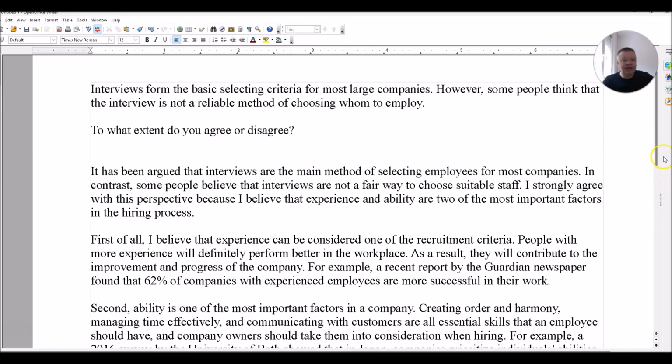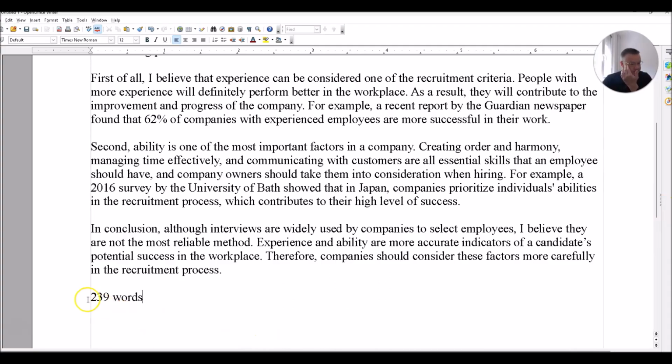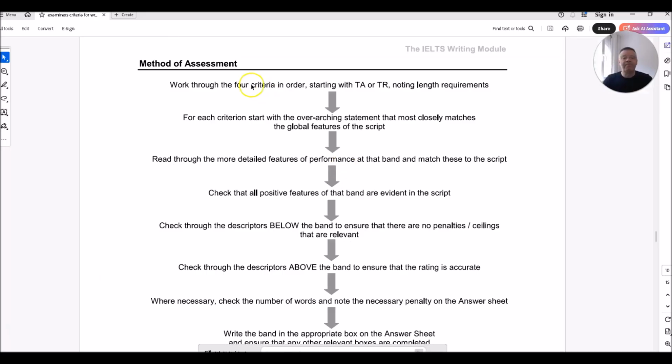That was my example. Now, first things first, this is too short. It's only 239 words. Now the criteria, I'll get my pen out. This is the method of assessment. This is what they do. They count the words at first. If it's less than a certain amount, you do get a penalty for task response because it's too short. It says at least 250. Most IELTS essays are about 280, 290, maybe 300, because that's all you can reasonably write in half an hour.